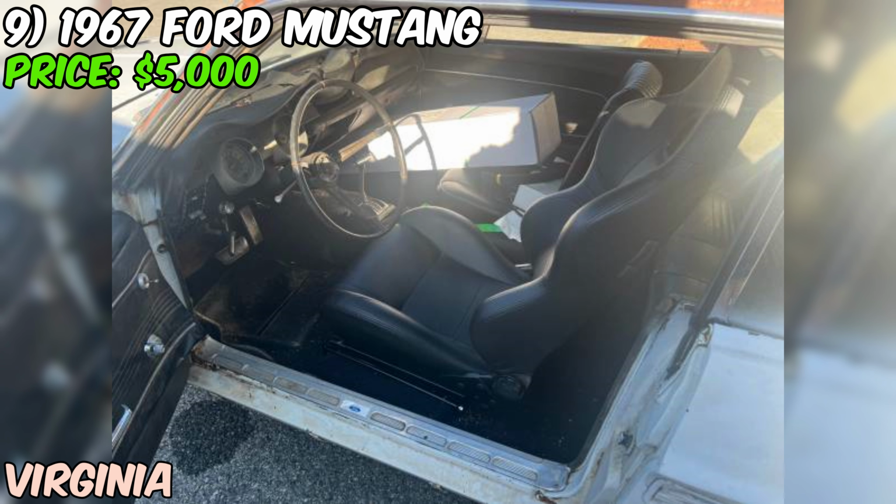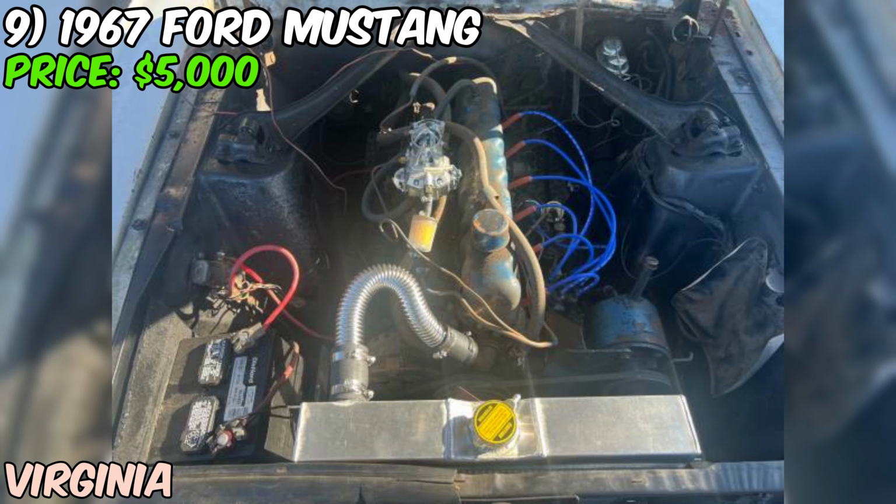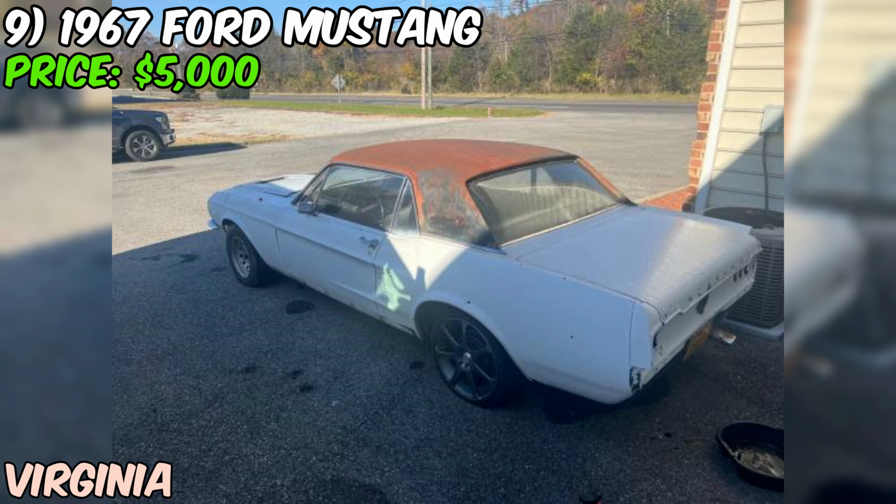First off, let's talk about the heart of this Mustang. Under the hood, you'll find a 200 cubic inch inline-six engine, which is paired with an automatic transmission. While it may not be the most powerful option out there, the seller mentions that the engine did run with some carburetor adjustment. Plus, they've already made some upgrades, including a new carburetor, spark plugs and wires, which should help with the car's overall performance.